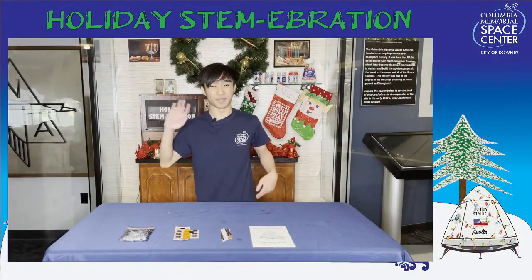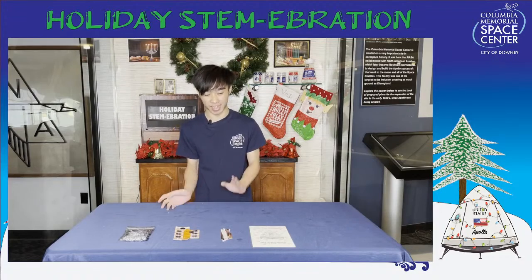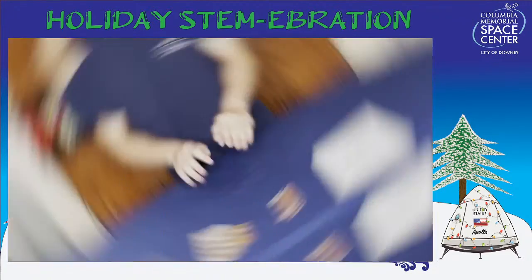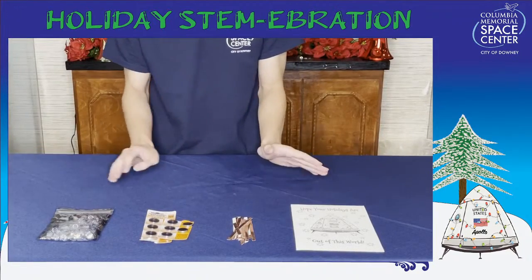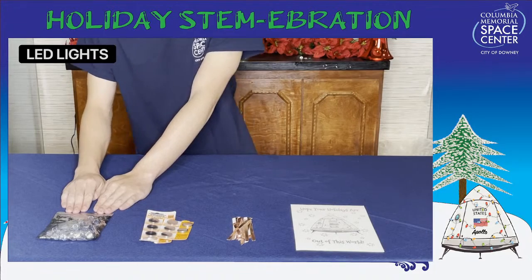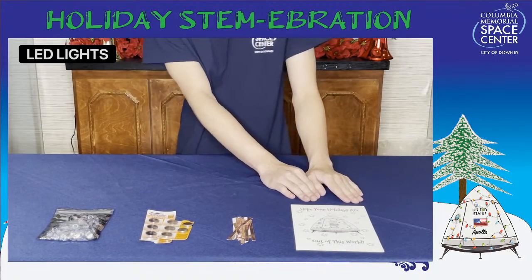Hi everyone, I'm Kevin. I'm an employee here at the Columbia Memorial Space Center. Today, I'm going to teach you how to make your own circuit LED card. All right, let's go over all of our materials. Our first material is going to be our LEDs. Now this is going to allow our cardstock to light itself up.